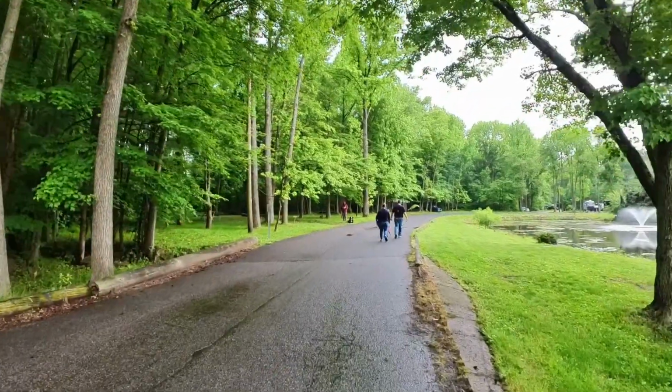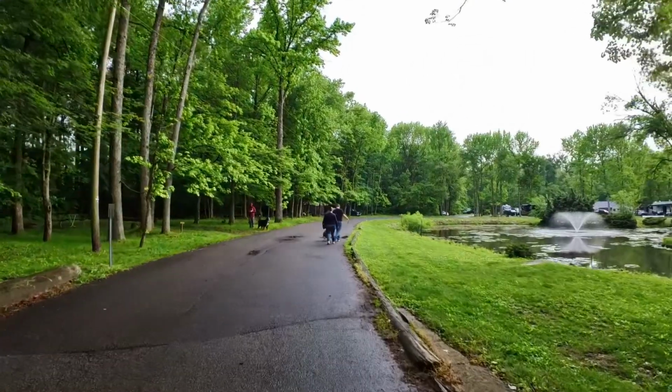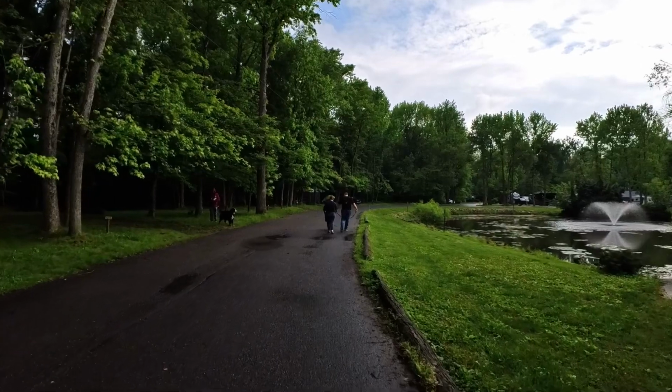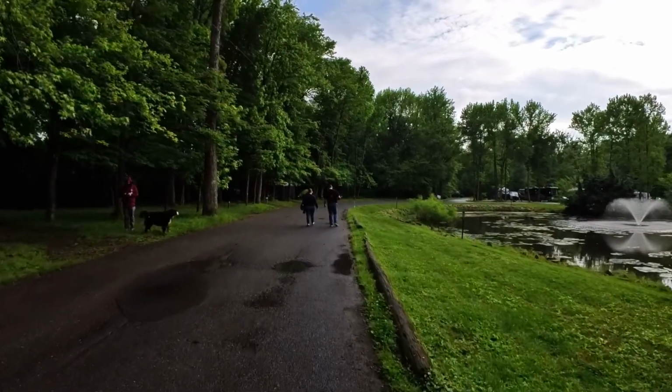Now when I booked this, I looked at the aerial map and I wasn't sure if this driveway to get to the back was going to be big enough for our large rig. Now that I've been here, I can tell you it certainly is. In the back there's plenty of larger rigs, and this drive through here is plenty big.